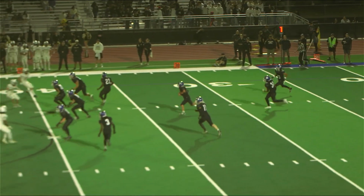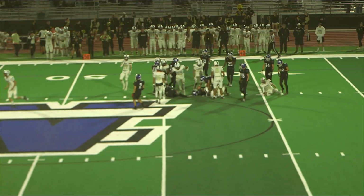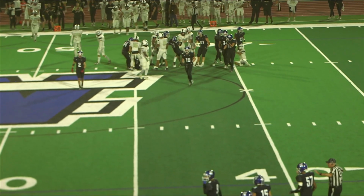So another swivelly kick here. Fielded by Aiden Land, a receiver there for Canyon View, and he gets it across the 40-yard line.